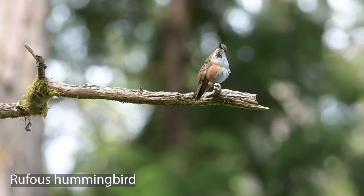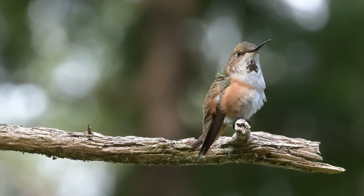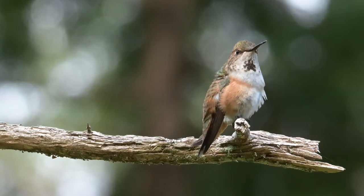I also stopped to admire this female rufous hummingbird. It's always nice when a hummingbird perches near you. You can really examine them and just see how cute they are. Now I'm going to continue my search on the other side of the road.